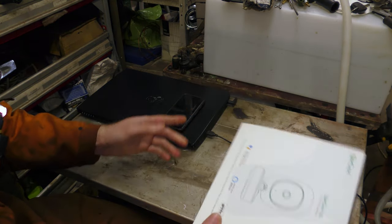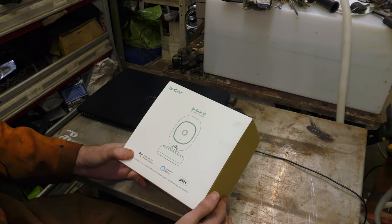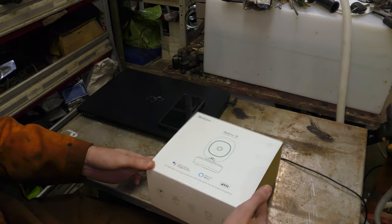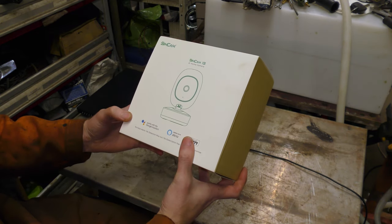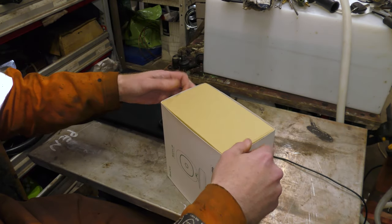Welcome today to the other end of the workshop, because the other end's still covered in diesel heaters and bits of things, so I've cleared a space here on the small workbench to talk about this CCTV camera that SimCam sent us. While I open this, I will tell you the story behind why we've actually got this.